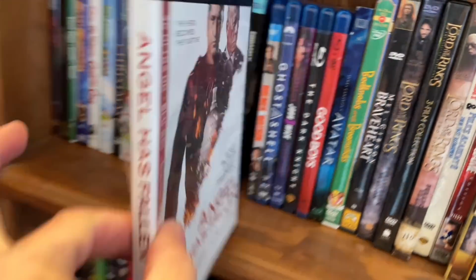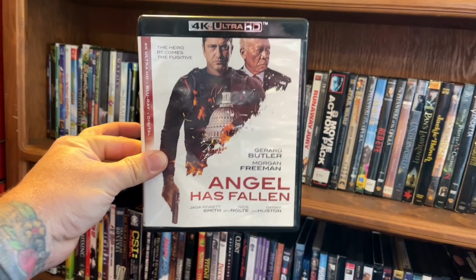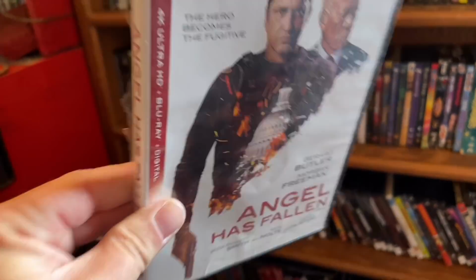I'm loving the fact that things like 4Ks are popping up at thrift stores now. Here's Angel Has Fallen, which is like the third one in the franchise now? I honestly forget. Leave comments down below. I don't think I've actually seen this one yet. I need to get around to watching that. I've seen the first two, right?